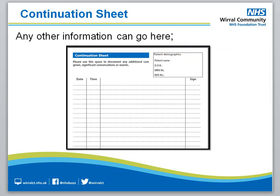Anybody else can write on the continuation sheet. Again, any significant conversations, any other information you want to record, and anybody can write into that too.